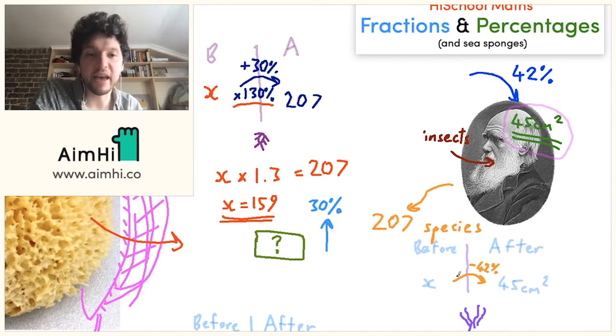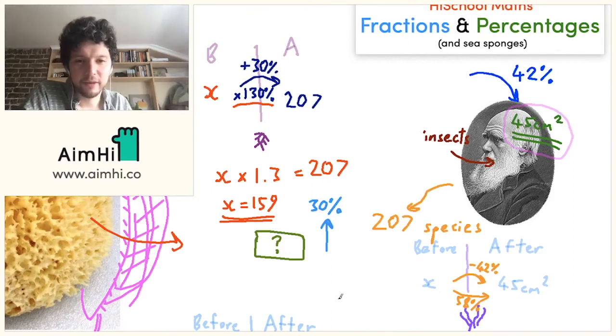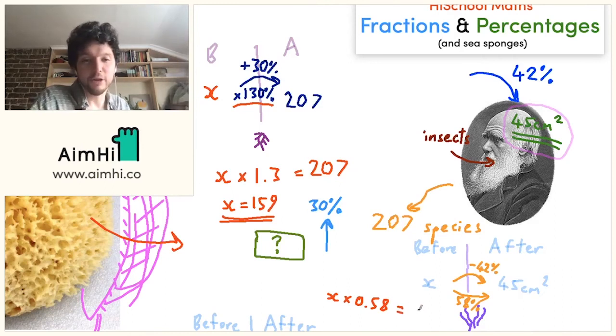So if he's losing 42% of his hair, then that is the equivalent of him having 58% of the hair he had before. So he's now got 58% of the original. So minus 42% is the same as 58%, because if you start with 100%, you take away 42%, that gives you 58%. So we start with the original amount of hair, and if you reduce it by 42% by timesing by 0.58, then that should give you the new amount of hair, which is 45, which means that the old amount of hair would be 45 divided by 0.58, which is going to be 77.6 centimeters squared. Perfect, great.